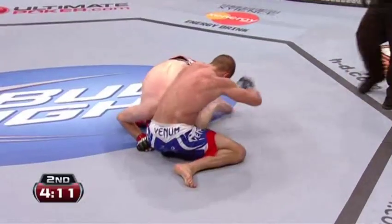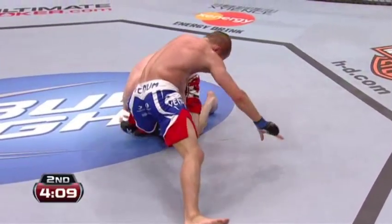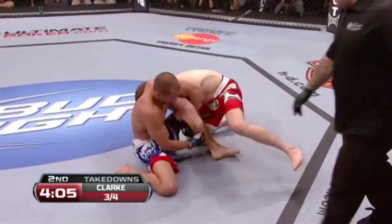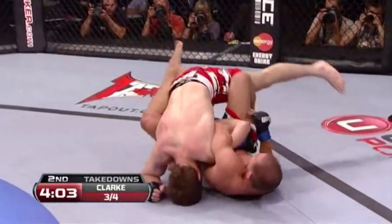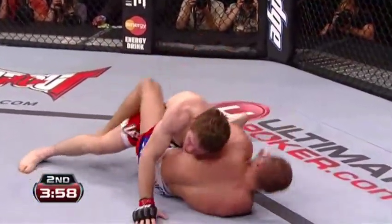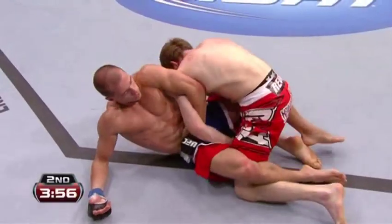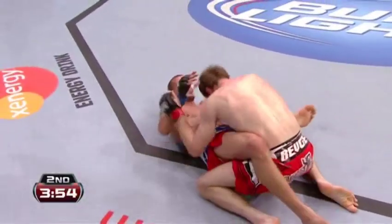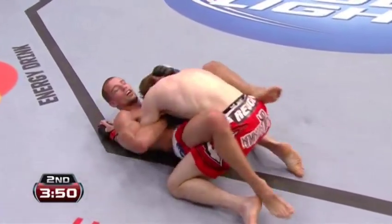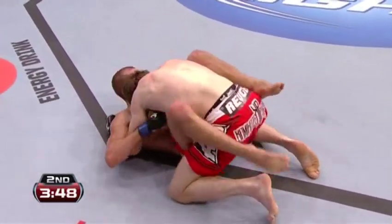Very nice single by Mitch. And Mitch is turning into him now, but Kuivanen gets right back to his feet. And Kuivanen's very strong, Mike. Look at that, he's hitting that Kimura. He's got the arm through it. He's trying to hip bump over him, the leg, half guard. He just does not have that technique down yet. But in trying to hip bump him, he didn't fully commit to one or the other. He didn't commit to that Kimura.